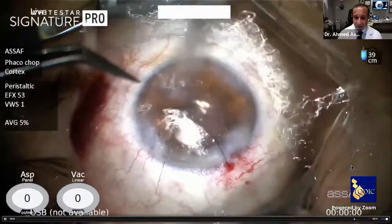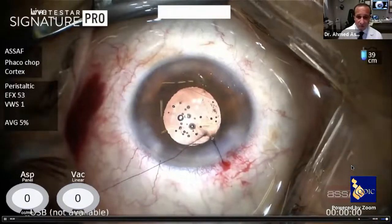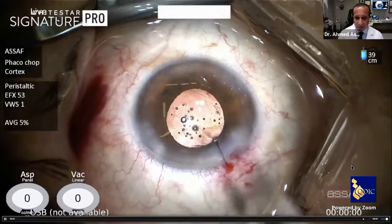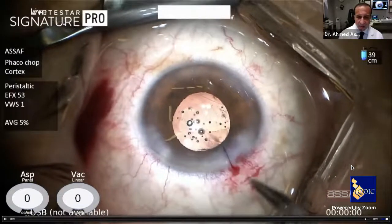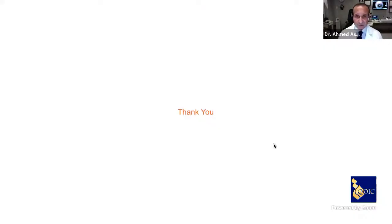And sometimes the main wound in these eyes is usually weak, so it's preferable to do a single-stitch 10-0 nylon suture to just close the main incision for a few days, which can be removed subsequently with no sequelae. I think I summarized most of the points that I want to discuss with this movie, and thank you very much. I'm open for the discussion.